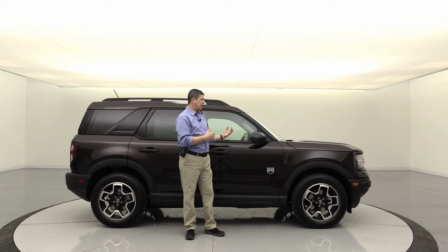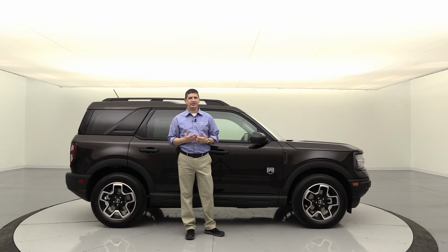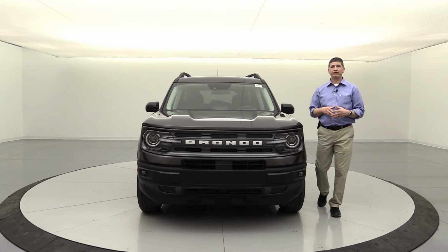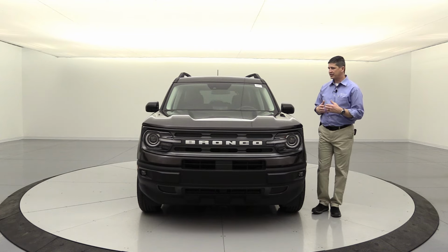So again, I wanted to cover all the safety features because this is a very safe vehicle. As you can tell, safety was a priority when it comes to the Bronco Sport as well as any of the Ford vehicles. So I wanted to make sure we covered those. Now, I first want to talk about some of the mechanical features before talking about the styling on the outside.